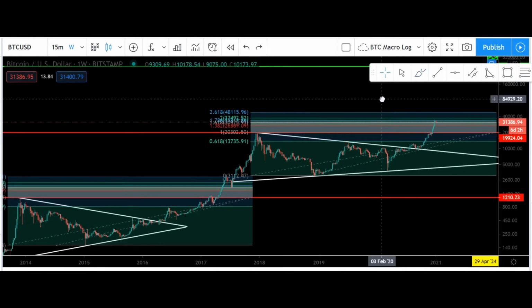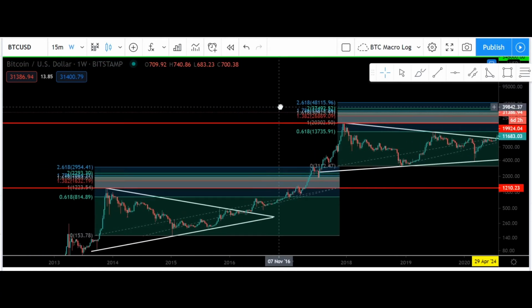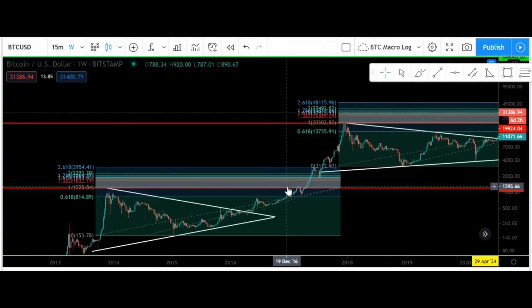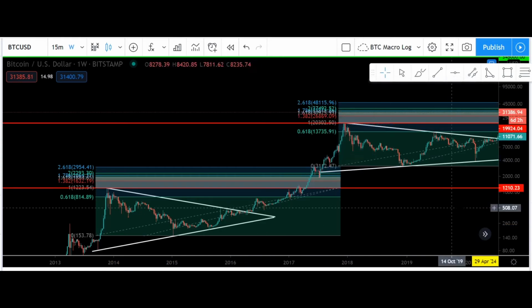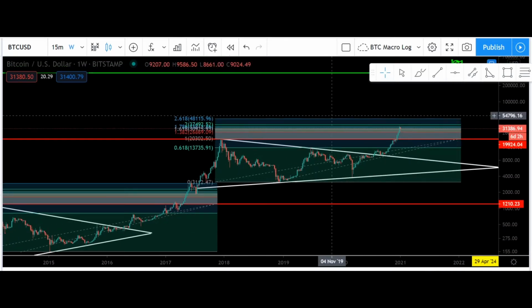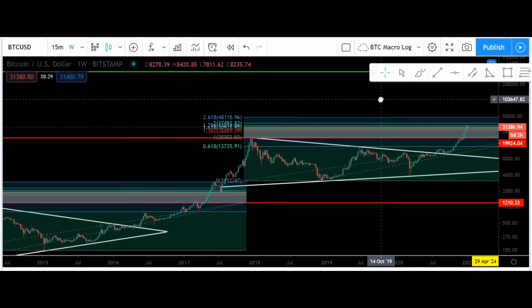And in my opinion, this red line here is the starting line of this cycle, not the end. Look back here. Again, it was the starting line, and we pumped 1,600% from there, guys. Not saying that has to happen again, but just don't be too short-sighted and selling yourself short.